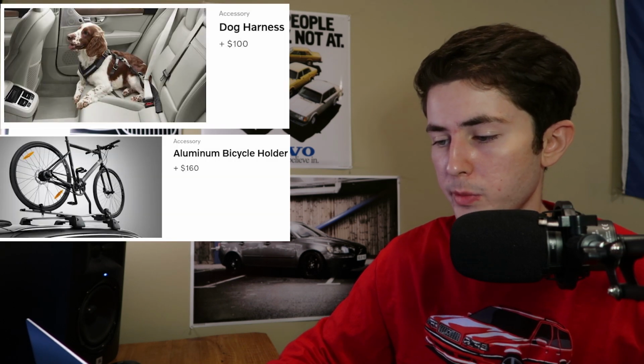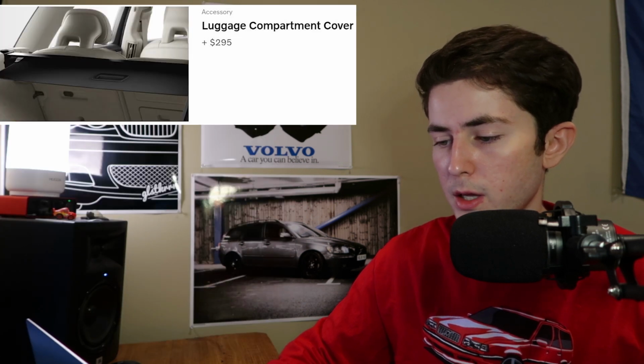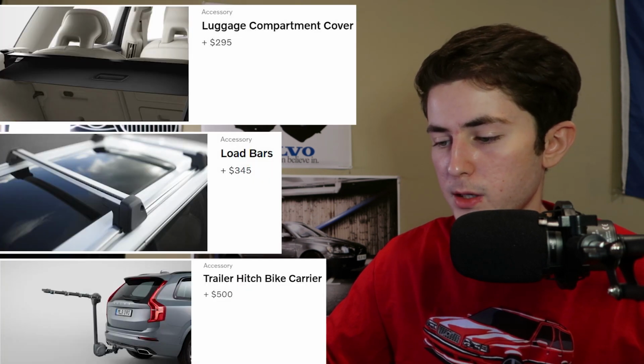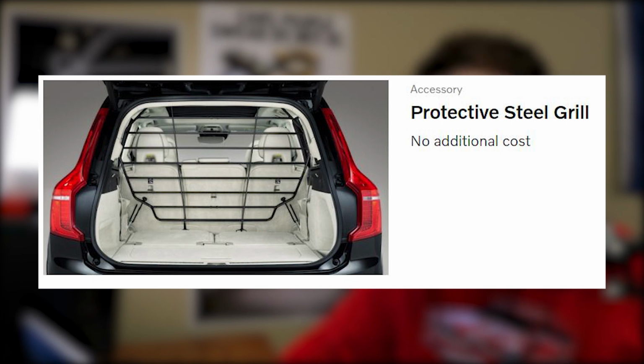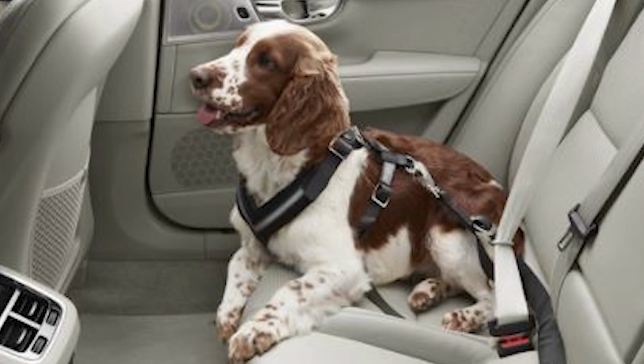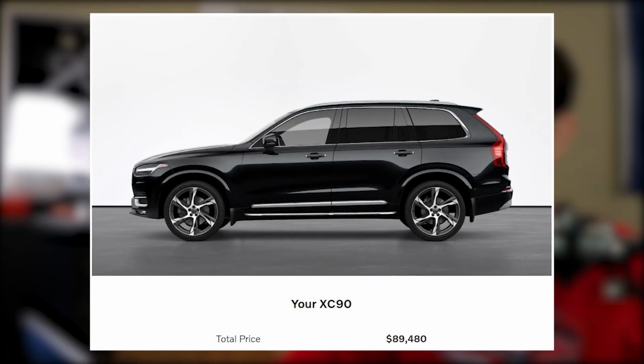load section, where we find a dog harness, aluminum bicycle holder, retractable ski holder, luggage compartment cover, load bars, a trailer hitch bike carrier, Volvo designed roof box, and a trailer hitch. And guess what? We are adding all of it. We need all of this stuff to help boost our price here. For no extra cost here, they can also throw in a protective steel grille for the doggo if the harness cannot handle him. After all is said and done, we have just built out an $89,480 XC90.